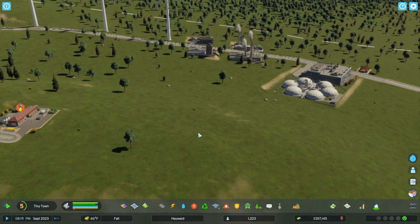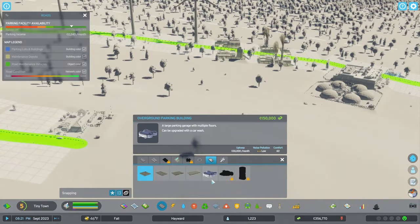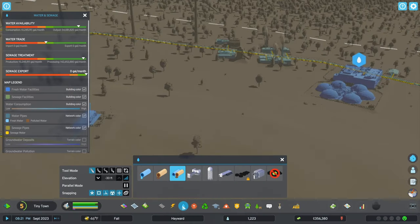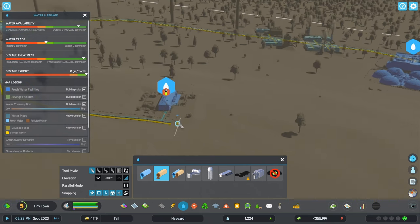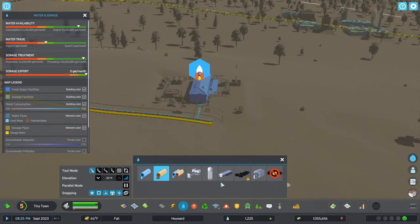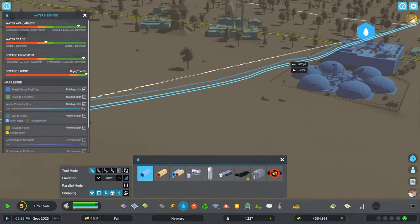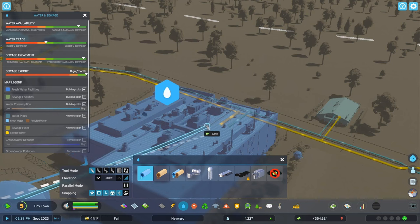How about if I... Maybe if I extend the road, or actually here, let's move some more of the, this is waste water, good water. Oh, see, it's still pumping bad water out. How about if we do this and connect it straight over to the station.